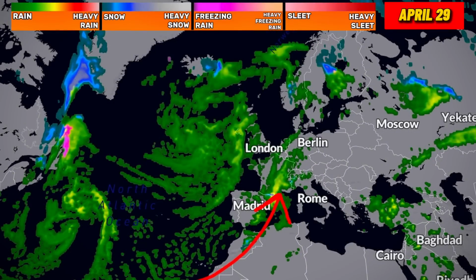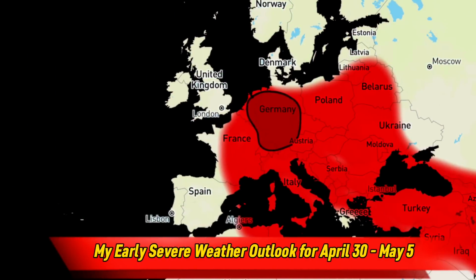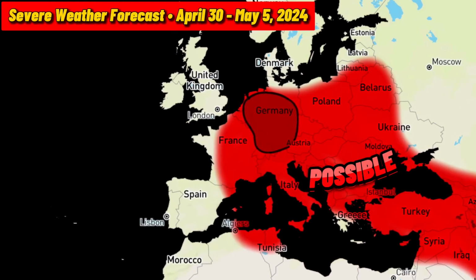Then, just after that system, we may see another one take a similar path, possibly leading to another round of severe weather. If you are within this red area that I've shaded in on this map, make sure you watch out for severe weather throughout the rest of April and especially by May.